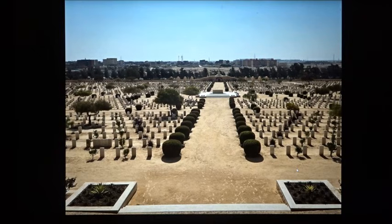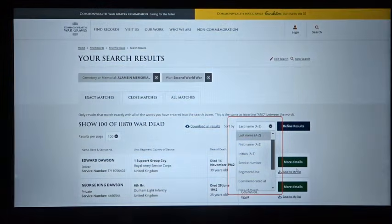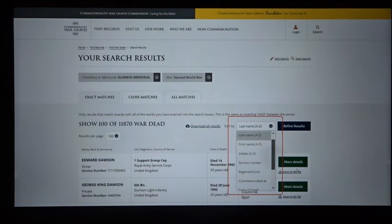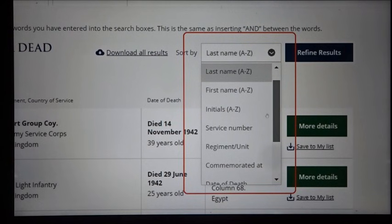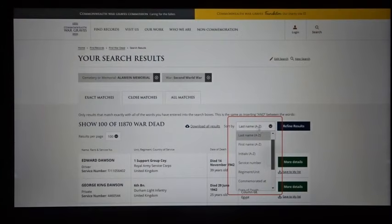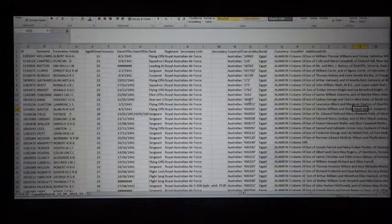There's a list of names of all the people buried in the Alamein cemetery that can be found on the Commonwealth War Graves Commission website. It's an absolutely excellent website for research, because you can do your research in all kinds of different ways: by cemetery, by name, by serial number, by whatever you want. You can classify your information however you want, and you can even just press a button and it downloads a whole Excel table. So it's an absolutely excellent research tool. Congratulations to the Commonwealth War Graves Commission for that.